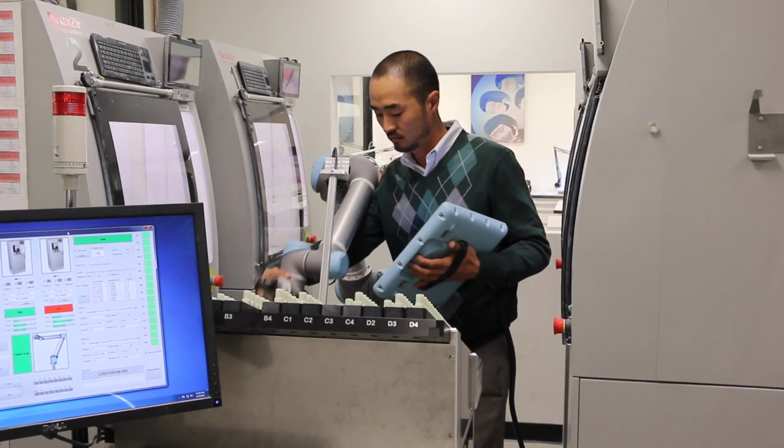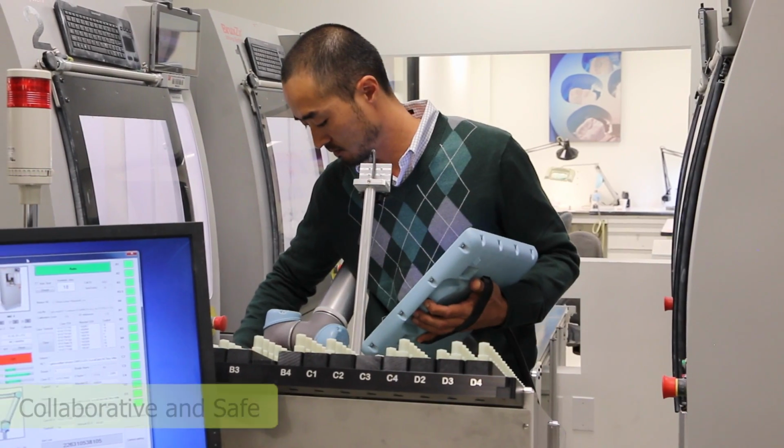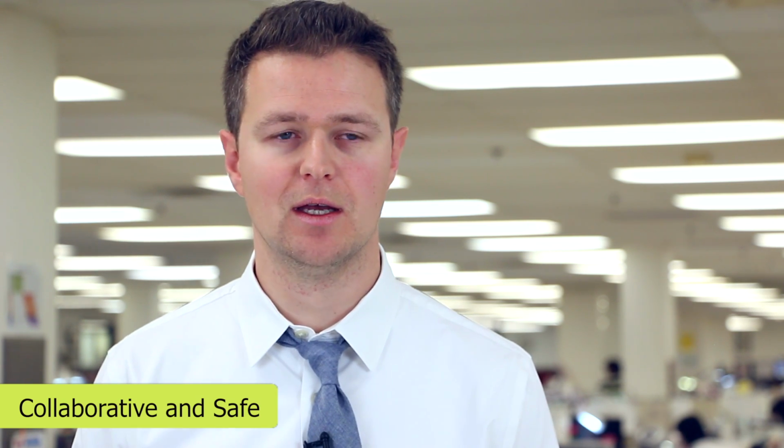In our history of automation here, we've used conventional industrial robots, and we had to build a large enclosure to separate the people from the robot, which takes a lot of space. It's extra cost, it's less flexibility. It is a safety concern. If someone defeats the interlocks on a robot enclosure, we don't have to worry about that with the force sensing in the Universal Robot.